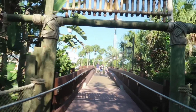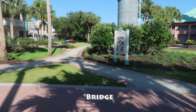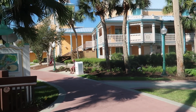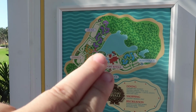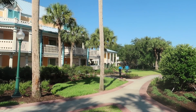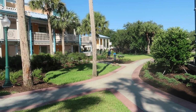And now we're gonna take the bridge over into Aruba. So as you come off of the boat coming out of the Caribbean Cay, the pink buildings are Aruba, and the yellow building is Jamaica. As you can see, we just came off that little island from Old Port Royale, and now we're right in between Aruba and Jamaica. It looks like they're doing some fresh landscaping. They're planting some new ferns and bushes.